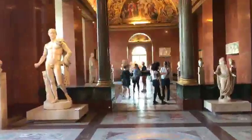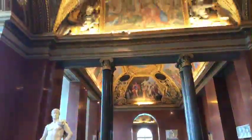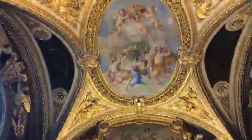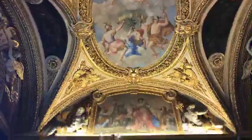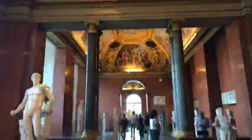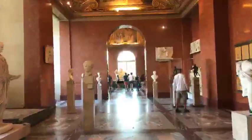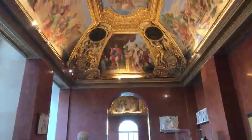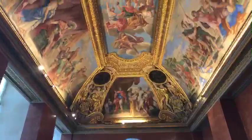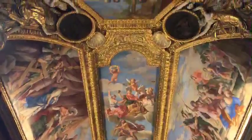Okay, you guys ready to look up with me? Should we look up? Look at those ceilings. Wow. Okay, we got another ceiling to do. Trying to do the ceiling in each room here. Let's look up, up, up, up. That's the ceiling, guys. Wow, look at that.